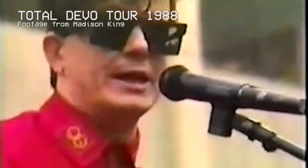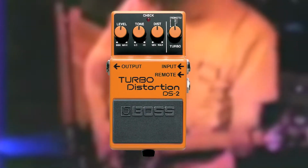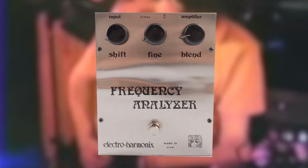Skip ahead 6 years later in 1988 when DEVO was on tour again for their album Total DEVO. They started playing their Satisfaction cover again regularly, and Mark had a new guitar this time. It was a Gibson L6S lent either from Bob 1 or Bob 2. Mark had a Boss DS1 distortion pedal duct taped to this guitar. He then replaced it with a Boss DS2 turbo distortion pedal. Remember that frequency analyzer? Mark brought that back for a minute in 1989, having it duct taped to the bottom of the Gibson guitar.